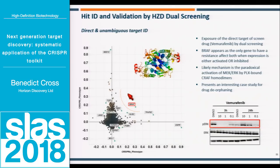In the case of BRAF, that's explained most likely by the paradoxical activation that vemurafenib drives in the absence of BRAF. So that is, if BRAF isn't there, vemurafenib binds CRAF, and that drives a proliferative, and in this case a pseudo-resistance phenomena that was identified by the response of that to the CRISPR-I in this case. But I think that's interesting because it opens up the possibility that this dual screening technology can provide a very, very clean dissection of drug mechanism of action.